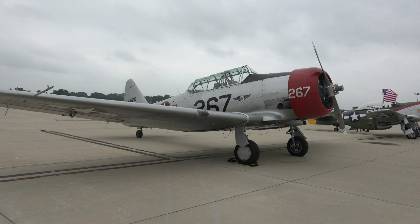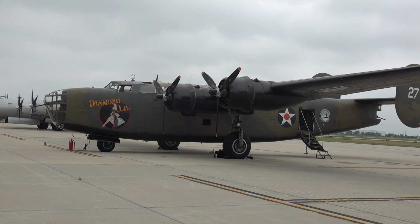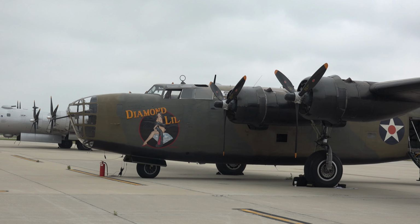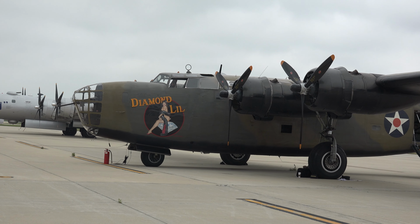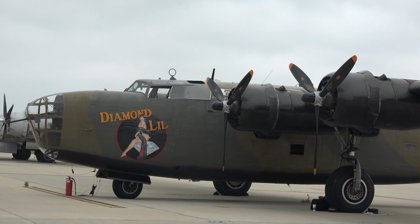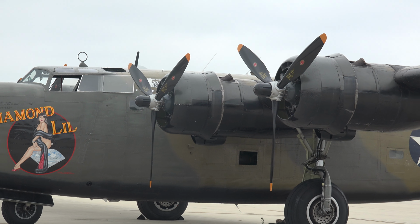This is the B-24 Liberator Diamond Lil. This is one of the iconic four-engine bombers, a heavy bomber during World War II. This type of airplane also has the distinction of being the most produced military aircraft in U.S. history. Over 18,000 B-24s were built during World War II. This is one out of only two that is still in flying condition in the world.